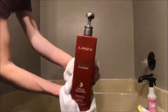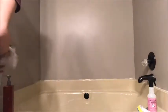I just wipe everything off, and I wanted to show you this conditioner. It is amazing. I'll try to link it below.